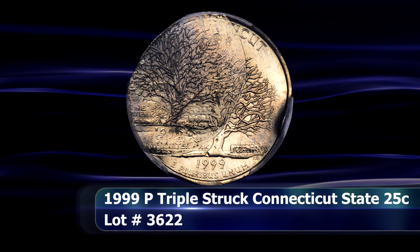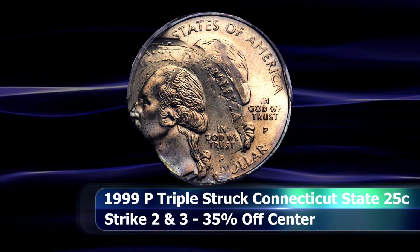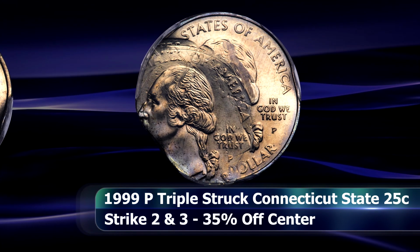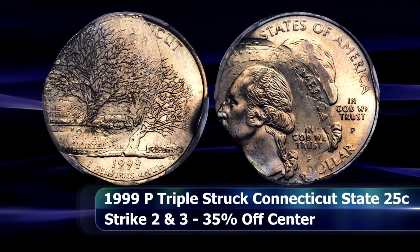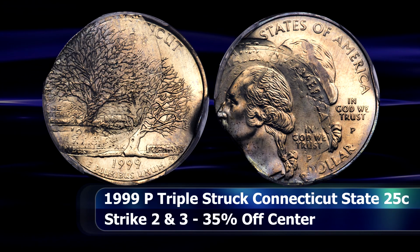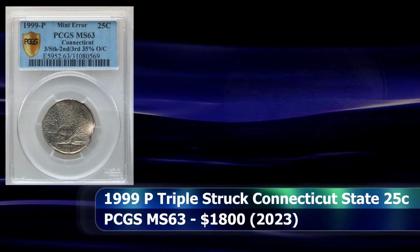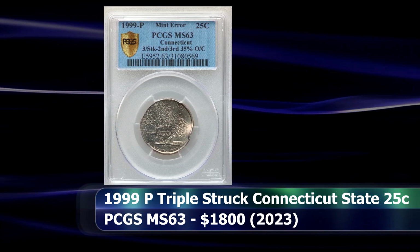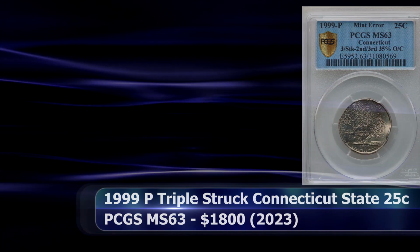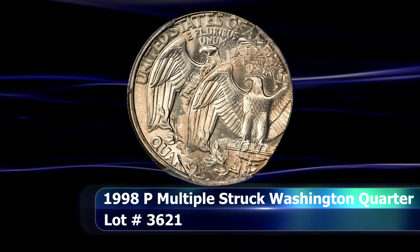First up is the 1999 Connecticut State quarter that was struck three separate times. The initial strike was perfectly centered and resulted in a normal coin, but instead of being ejected, it was then somehow struck at least two additional times, each strike around 34% off center from the first. Residing in a PCGS slab with a grade of MS63, it sold at auction for $1,800. A 1998 Washington quarter then follows.